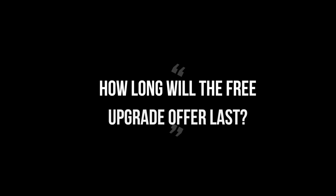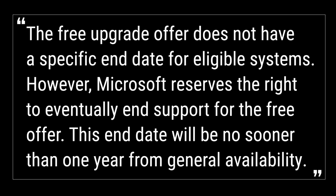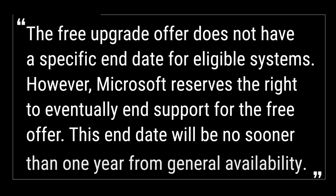The next question is, how long will the free update offer last? Well, the free upgrade offer does not have a specific end date for eligible systems. However, Microsoft reserves the right to eventually end support for the free offer. This end date will be no sooner than one year from the general availability. So the free update is available for anyone that's running Windows 10 now. It might last a year, it might last two years. But if you really want it, decide from the release date to a year from that date that they could end the free offer.